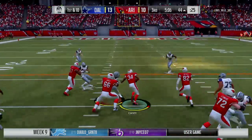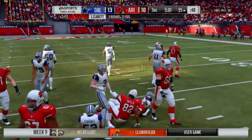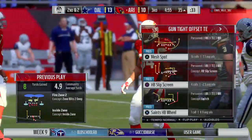They'll run it now out of the gun. And he's going to take it down to about the 35 here. Just what you want on a 1st down run. Call it 8 yards. And it's 2nd and 2.